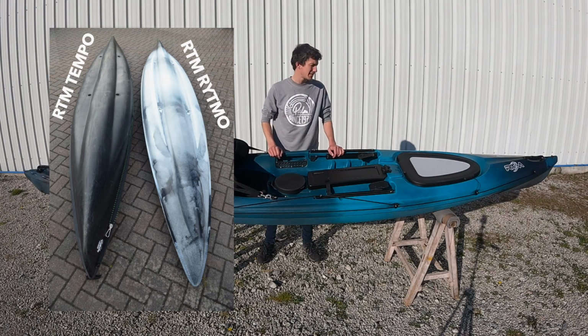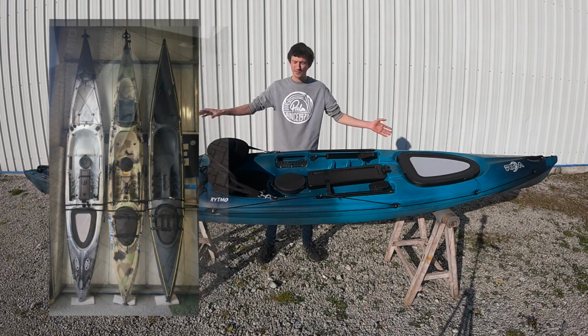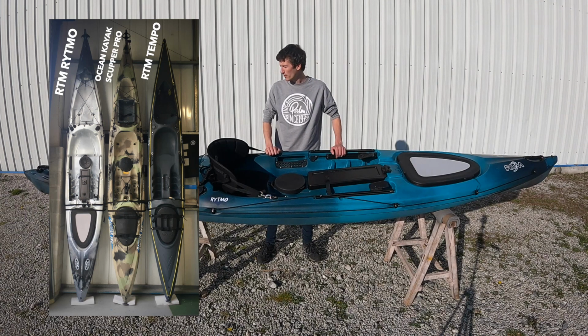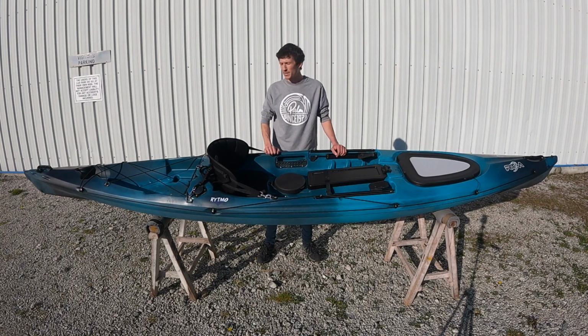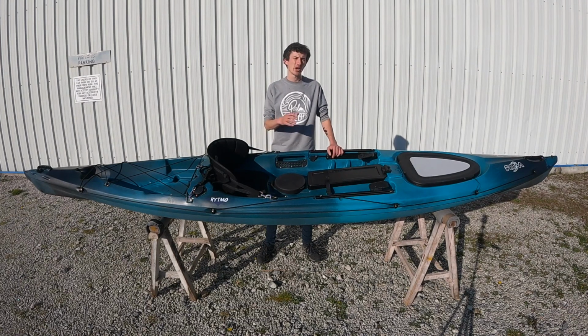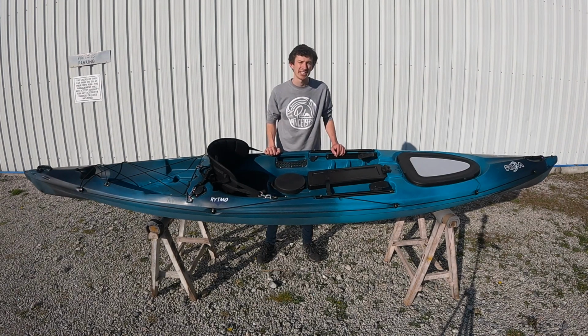As mentioned in my last video on the Tempo, born from the original Ocean Kayak Scupper Pro hull design, there's elements of this carried through right to this kayak here, the RTM Rytmo Angler. So it's got its roots solidly embedded in kayaks that have fantastic performance and are well loved by many. But the main advantage with the Rytmo is it's got all that excellent performance, and it's loaded up with loads of features to make kayak fishing a lot more comfortable. So in this video, I'm going to take a look through all those features and the whole design as well, and we'll have a nice close look at this one here, the RTM Rytmo Angler.